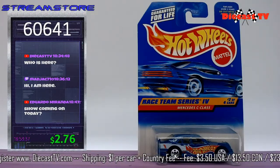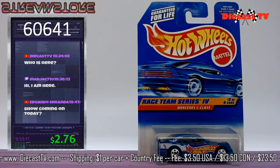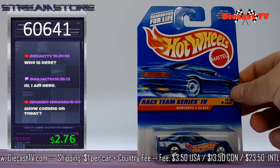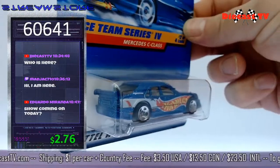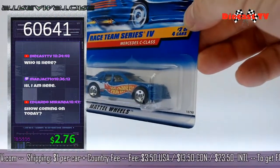60619. Check out this Hot Wheels Mercedes C-Class. This was two of four cars in the 1995 Race Team Series 4. It's got the Hot Wheels badging, the blue, the white, the red. Looks really good with the tail fin there on that C-Class Mercedes. If Hot Wheels was a real race team, they'd be winning a lot.